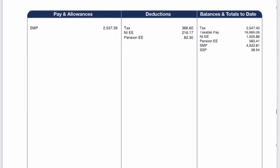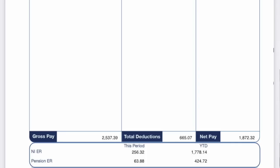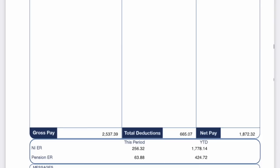Okay, so for mine, the second one as well is only SMP. I'll show it on the screen so you can see. At this time, I was still receiving the £795 per week for the first 6 weeks, so it's quite high. I had a gross of £2,537. I was still in that 6 weeks period. Then they deducted about £665 for my tax, my NI, and my pension, and my net pay was £1,872. So that was the second maternity pay. Okay, now let's talk about the third one.